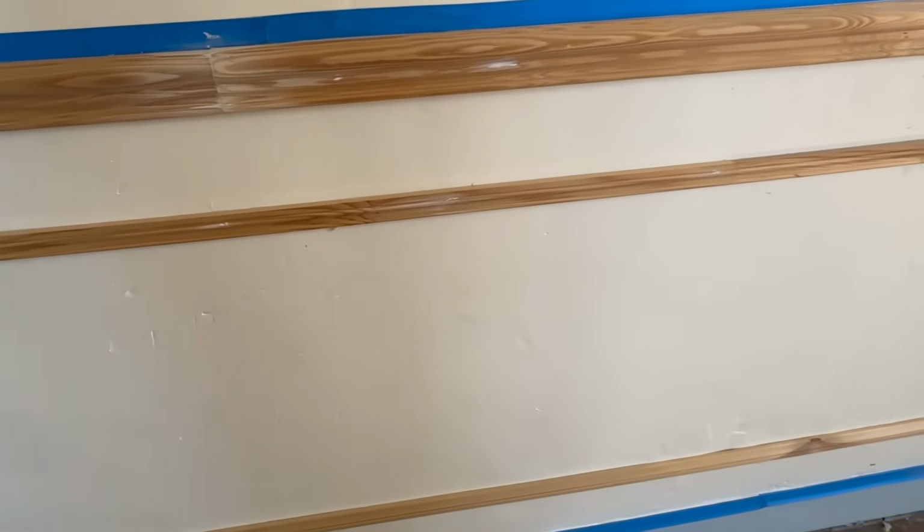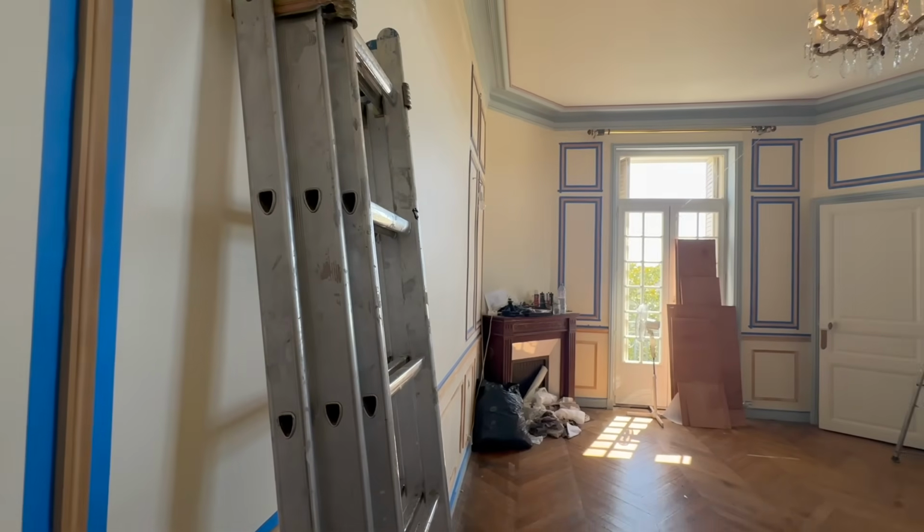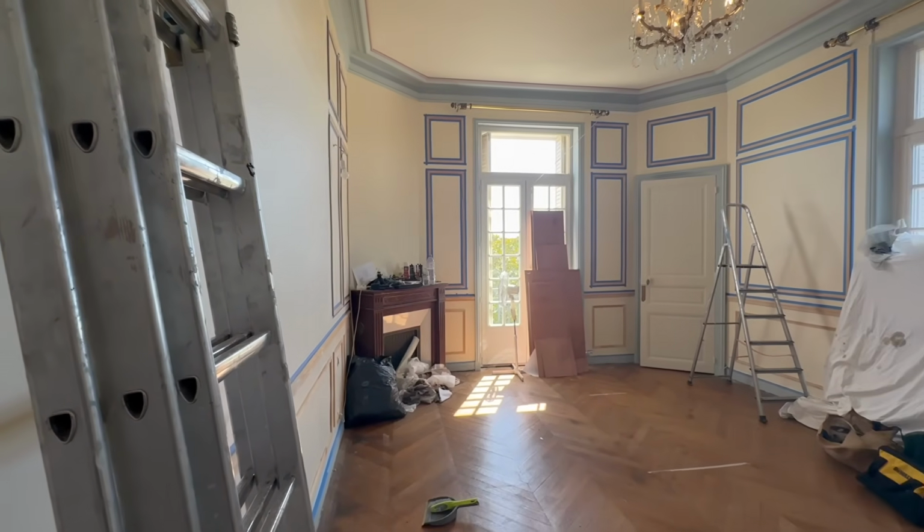Let's head upstairs and get started. So here we are, finally getting back to work on this room. Now you guys may remember ages ago, Simon started the faux paneling in this room. We got everything taped off, ready for painting, and then everything completely stalled.